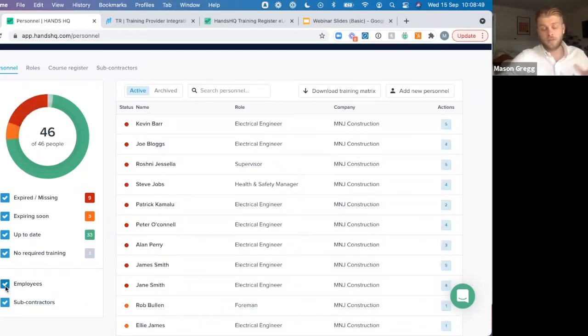One great feature, which is really handy, is the ability to archive individuals at any point. So if you do have subcontractors that work for you for a couple of months, 6 months on a project, they disappear, but you know that they'll be back within the next 2-3 years, for example, you can keep their details on file. And then that's just for you to manage.